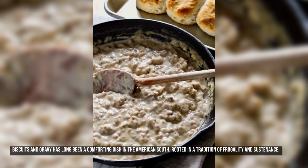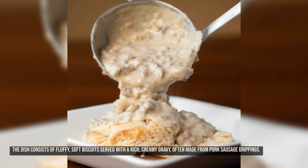Number 15, biscuits and gravy. Biscuits and gravy has long been a comforting dish in the American South, rooted in a tradition of frugality and sustenance. The dish consists of fluffy, soft biscuits served with a rich, creamy gravy, often made from pork sausage drippings.